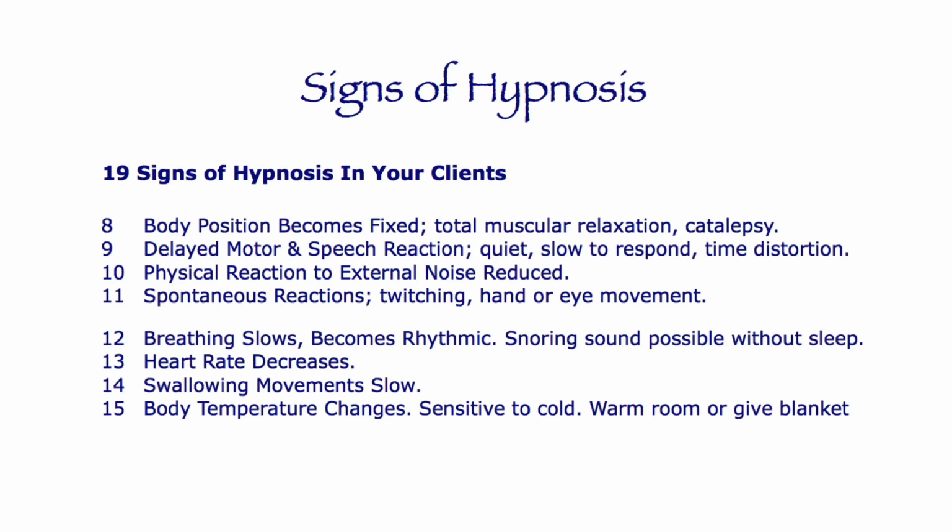So it can be nice, if you're in a cold environment, to keep the room warmer than usual or to give them a blanket. If you're in a hot environment and you're using AC, then when you're doing the transition to start hypnosis, you can move the AC so that the room is going to be a few degrees warmer.